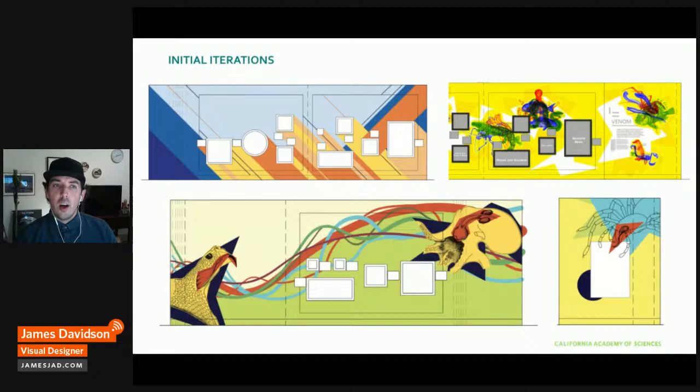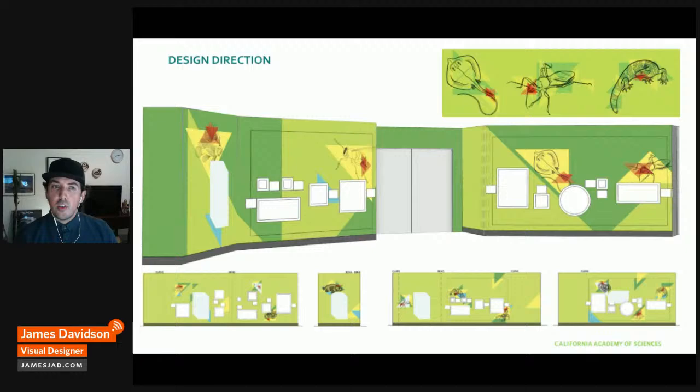Similar to what was done with the word mark, we ended up coming up with this sharp angles approach. This color scheme with the green that we ultimately went with helped to brighten the area, which really offsets it from the rest of the aquarium at the Academy, which oftentimes is a little darker, often blue tones. And so this really sets it off in a different light. You're going to get a different experience when you come to this area of the aquarium within the Academy.